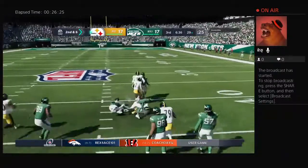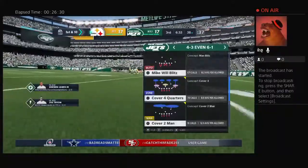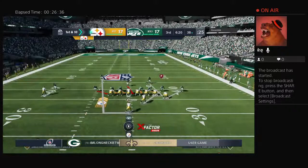Jones out to the flat, that's caught. And he'll be brought down shy of the 40 at the 38-yard line. Two catches in the first half. Now he's got a third here, and it's good for a first. So here's a 1st and 10 at the 38.